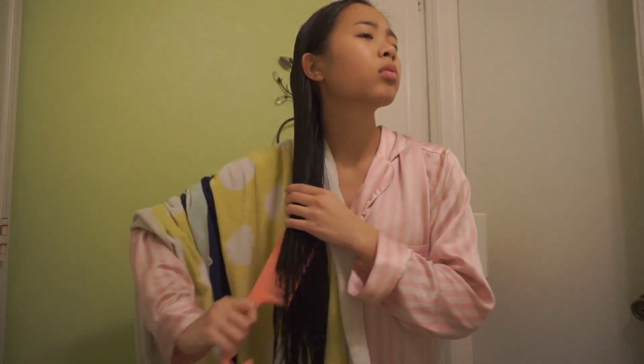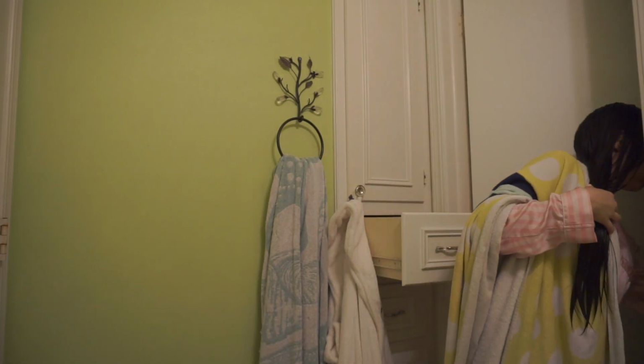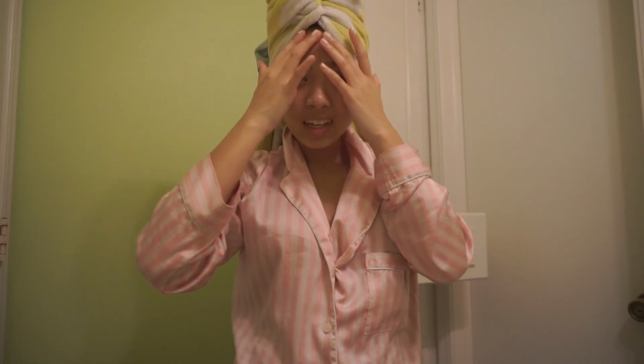Now that that's done, I like to wring my hair out over the sink just to get that excess water out, because I don't blow dry my hair before bed. I just let it air dry. Anytime I shower, I just let my hair air dry. I never really blow dry it. Oh my gosh, I look like a boy. But yeah, this is the next step that I usually do with my hair, and that's pretty much it.